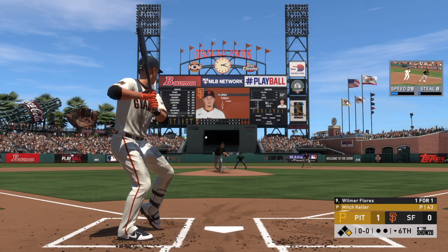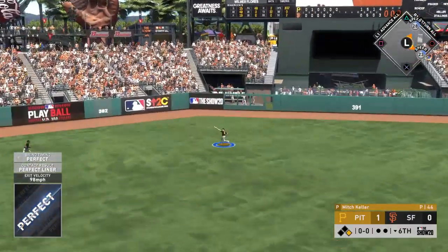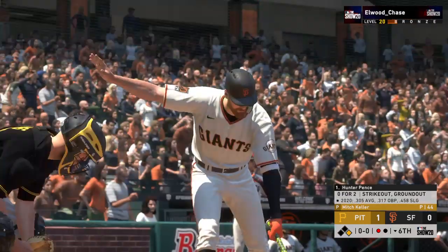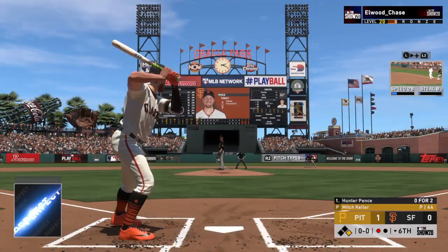To the plate now, Wilmer Flores. Lined hard to center field. Reynolds is under it to make the play on the first down. So a runner at first now with one away, and that brings in the outfielder Hunter Pence.